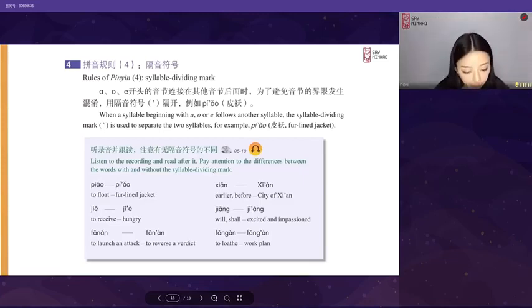Now let's move on to the next part. The rules of pinyin. Part four, syllable dividing mark. For the finals a, o, e, when they are after another syllable, we will use the syllable dividing mark to divide these two syllables. If we don't put the mark between them, we will consider them as one syllable, which might be really confusing for people to understand the meaning of the sentence.